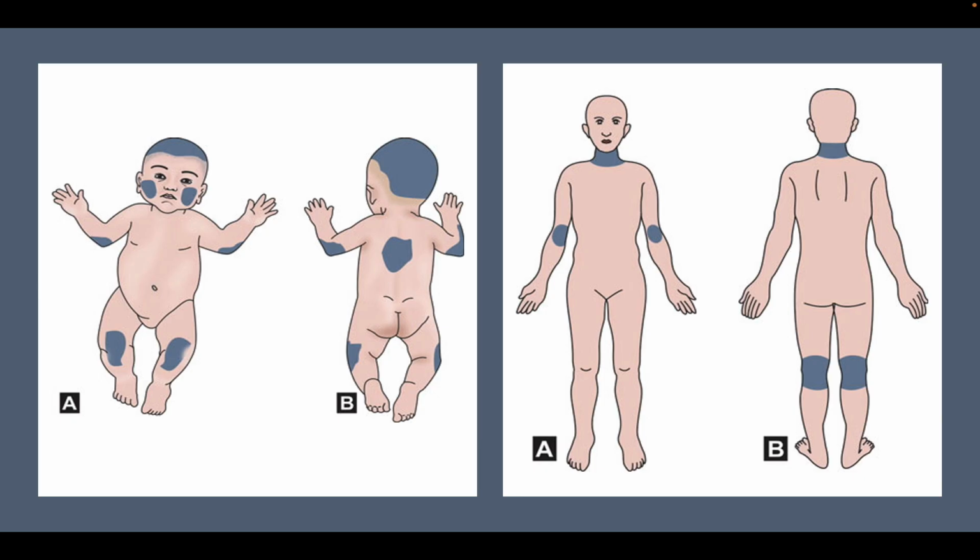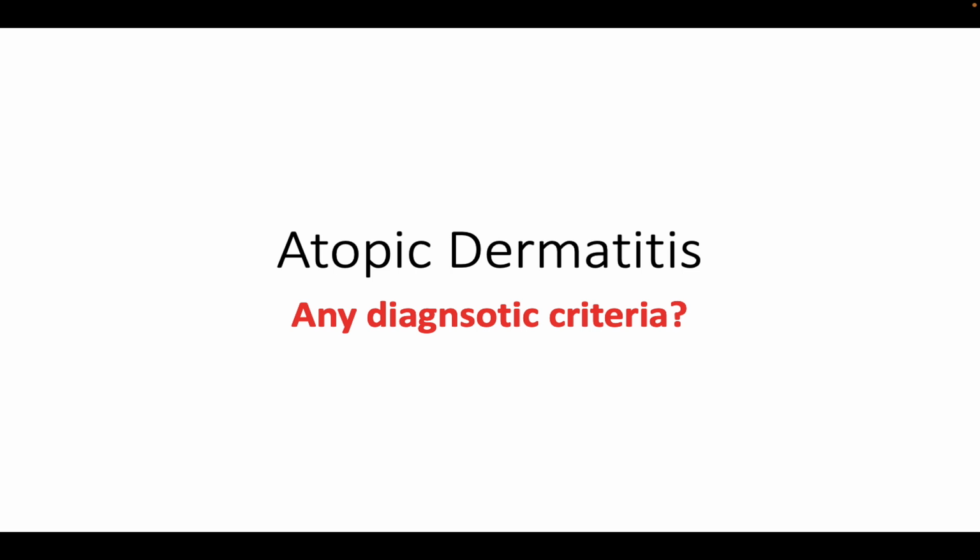And this is the distribution which Dr. Tanvi has been talking about. On this side you see extensor involvement classically in infants, and as children grow older you will realize कि उसके skin folds में होगा, यहाँ होगा, popliteal fossa पे होगा, neck पे होगा, sometimes on the face and sometimes hand eczema. So that's the classical thing which you see. But if you look at severe cases, then they can have bad eczema throughout the skin.